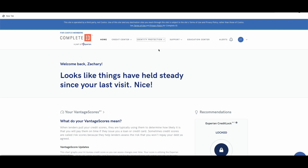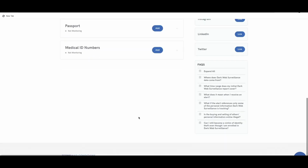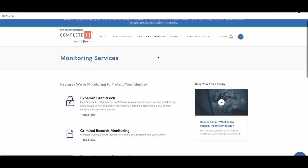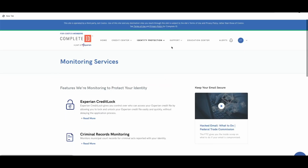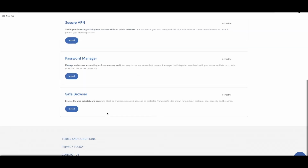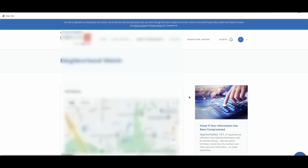As we go into each of these sections, we'll see that it allows you to input your information. Okay, not quite what I'm looking for. Monitoring services. Okay, well, this is what they monitor. That's all great. We'll come back to this in a second. What about digital privacy? Okay, so they give me links to download their software that I mentioned earlier. In neighborhood watch, okay, some interesting stuff going on here. I can open this neighborhood watch report, but I'll come back to that in a second.